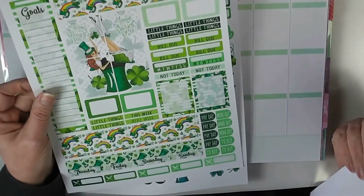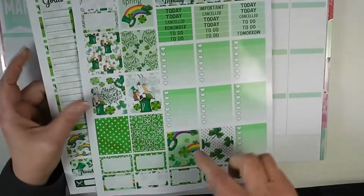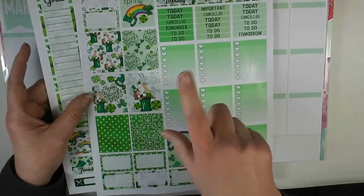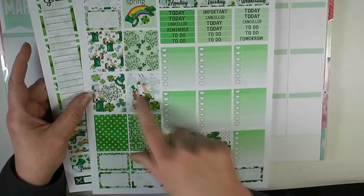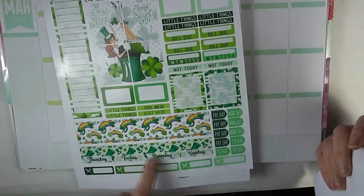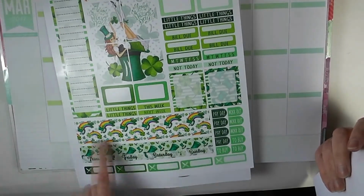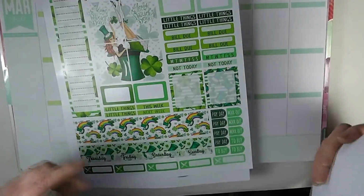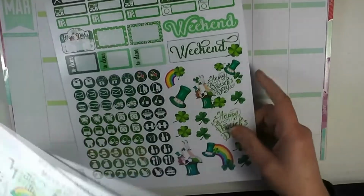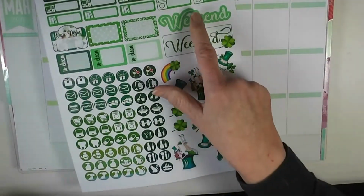I can never find room for that, so I'm not going to use that, but there are still 9 full boxes. There's a Hello Spring one, and then some St. Patrick's Day designs, and some more generic designs. There's date covers, a whole strip for the date for the top. There's bottom washi, lots of extra stickers, and the weekend banner. I love this weekend banner.